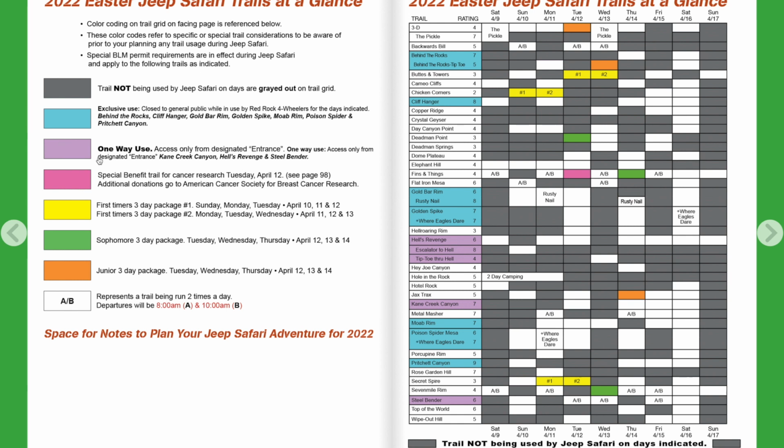One-way use, be sure to read through this, but in the past, this little trail reference has helped me plan which trails I can use when the safari isn't going to be there. Now, the trails are still going to be busy. There's going to be a lot of people, and that is one of the fun parts of the Jeep Safari. You come across people from all over the country or even all over the world.